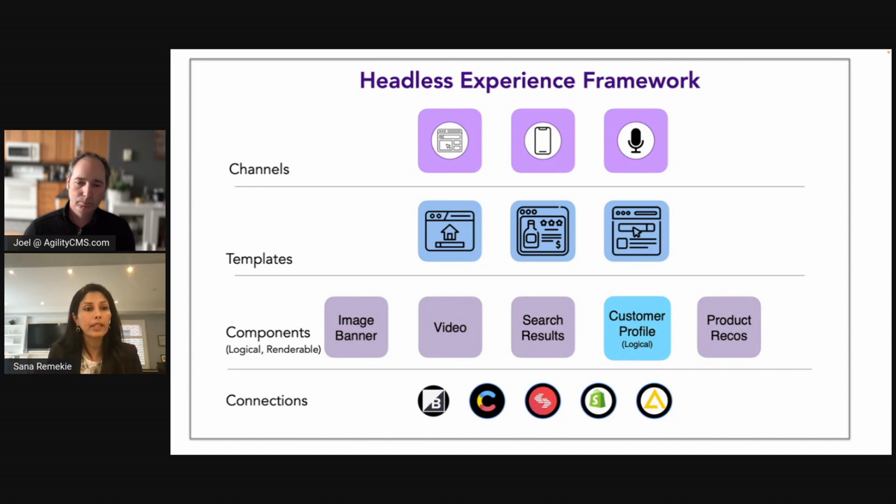Now, what are all my templates? These templates could be reused across channels. For instance, a template could be a home screen or a home page, but the same template may be available on the web as well as on mobile, right? So a template itself is also channel agnostic and reusable across channels. A template is simply a composition of components, right? You have individual modules of content that need to be personalized, and a template is simply assembling them together and providing them to the front end.